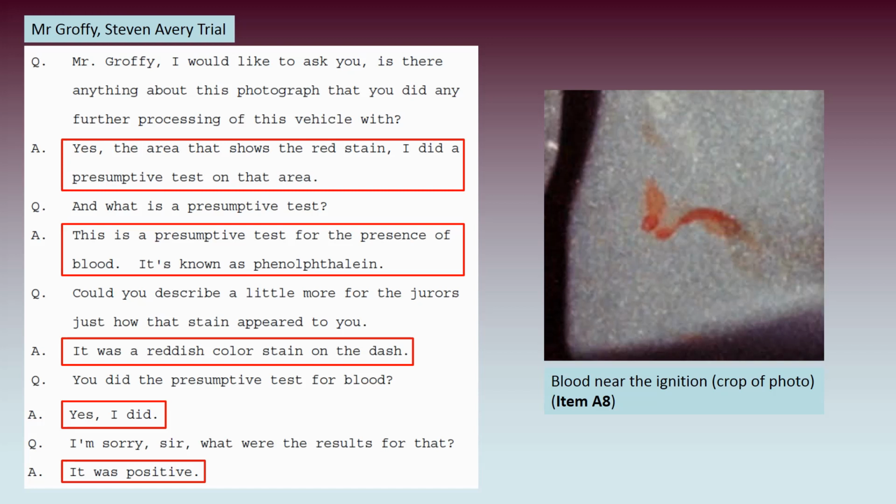Question: What did the presumptive test for blood? Yes, I did. Question: I'm sorry, sir. What were the results for that? Answer: It was positive. So that means that Mr. Groffey took a swab and he swabbed the stain and he checked it for the presence of blood.